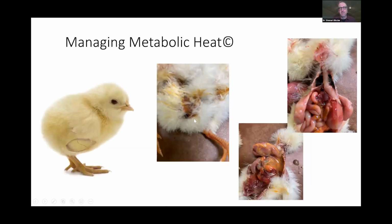And we also see more infection. If the hatchers are a little too hot in some areas, we'll see button navels. We can see yolk sacs that aren't utilized, and they're more susceptible to the E. coli that may be around.